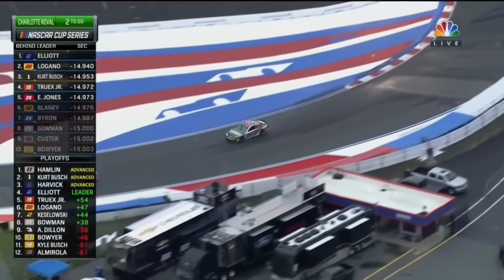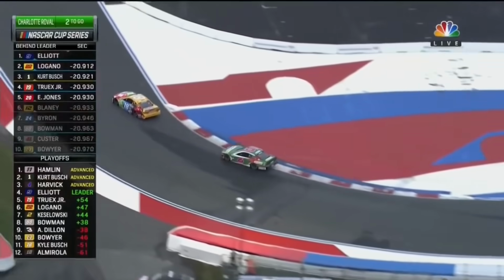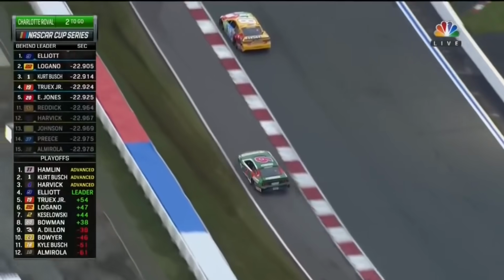Guys, we talked about Chase Elliott and what this win is going to do for momentum. One thing we haven't talked about is the 5 playoff points. That's going to fill his bucket.